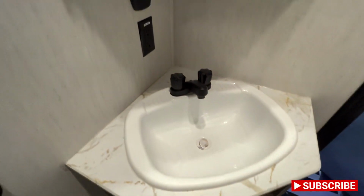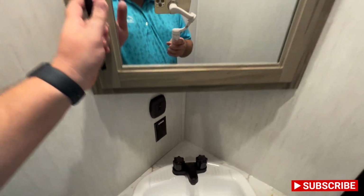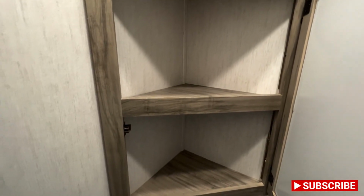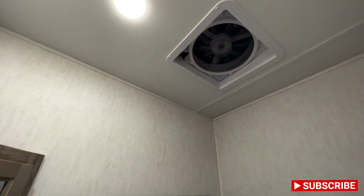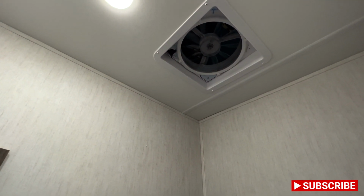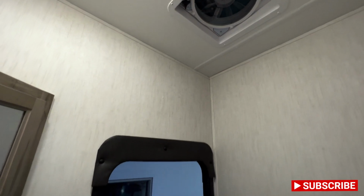underneath. You got a little bit of storage, not too much, but you also have some access to your plumbing just in case you need it. A couple lights, some storage right there. And then right here is going to be the remote for your max air vent. So you can again keep that air circulating, pop that lid, put the fan on, you're good to go, do your thing.